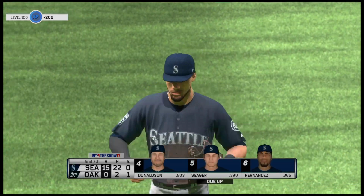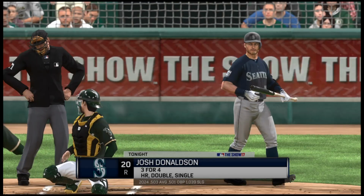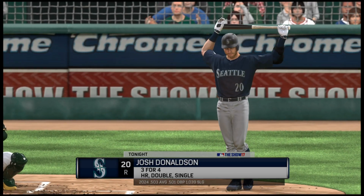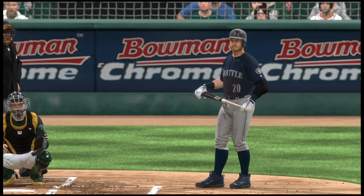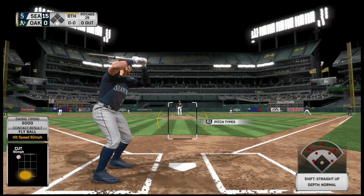1, 2, 3 go the A's. Start the bus. They're down 50. Here's the third baseman, Josh Donaldson. And he's got a shot at history here, but he'll need a triple to complete the cycle.